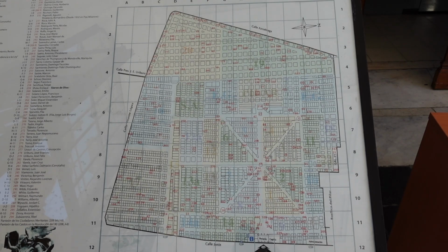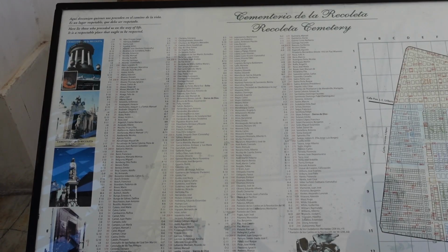As you come through the entrance, there's a map, and we've taken a picture of that. And we're looking for Evita's grave, and it says it's number 88 in square H6, which is just behind us there. But none of the graves are actually marked with a number, and there's not a number 88 on the map, so we're struggling to find it.